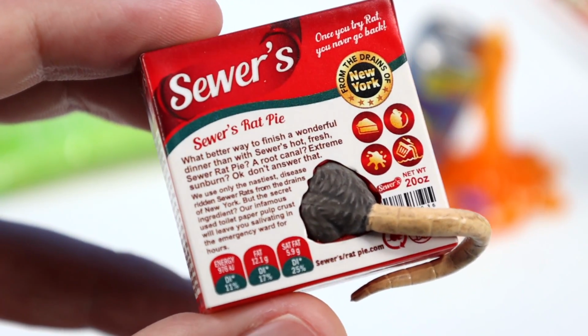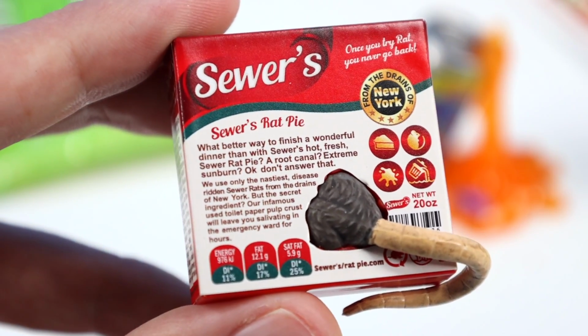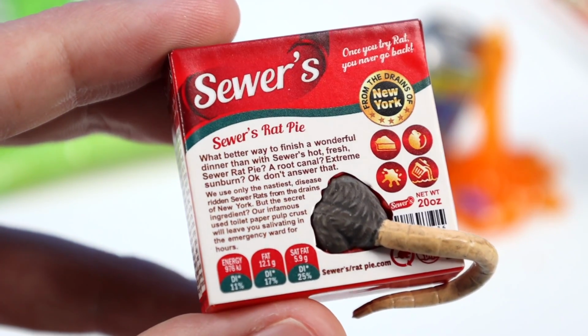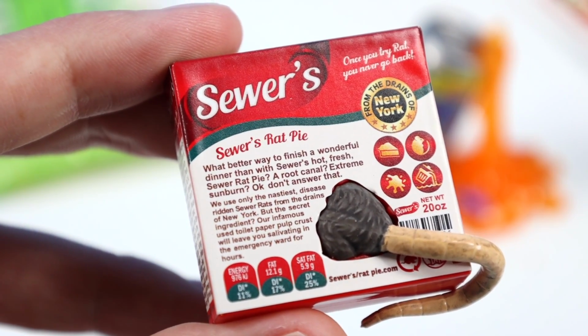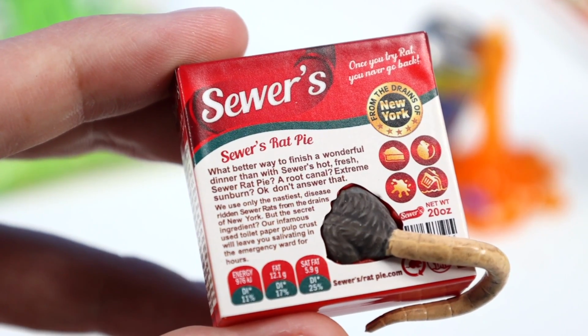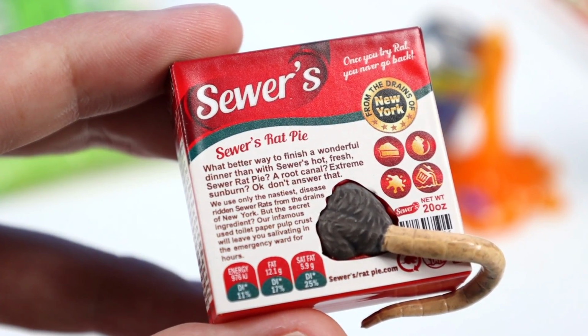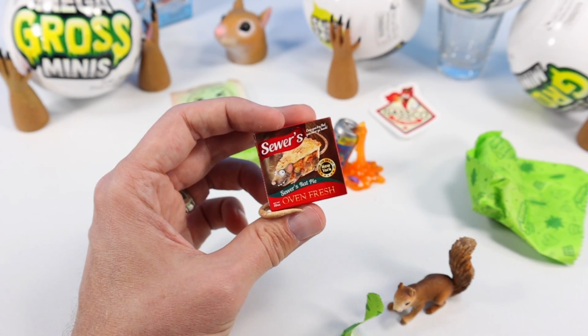What better way to finish a wonderful dinner than with a Sewers hot fresh sewer rat pie? A root canal? Extreme sunburn? Okay, don't answer that. We use only the nastiest, disease-ridden sewer rat from the drains of New York City. But the most secret ingredient? Our infamous used toilet paper pulp crust. Will leave you salivating in the emergency ward for hours. Well, that takes the cake, or pie, Sewers Oven Fresh Rat Pie.